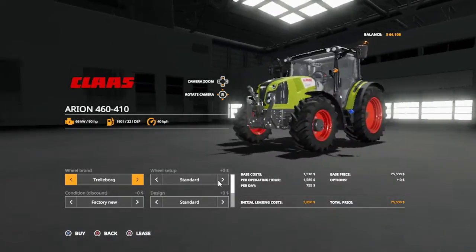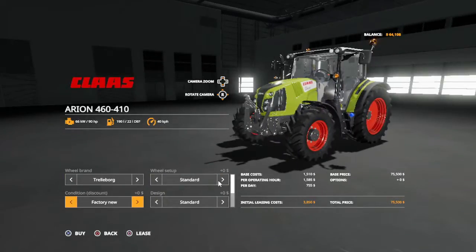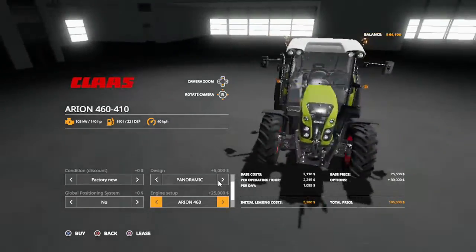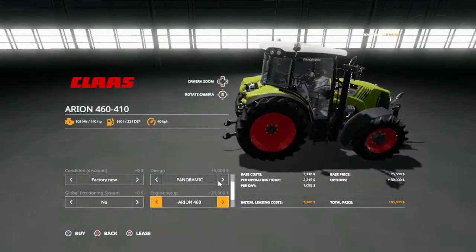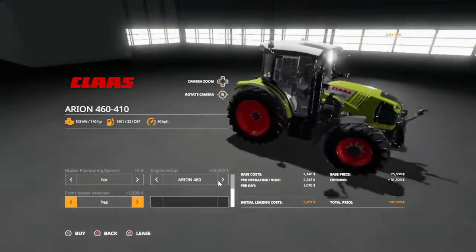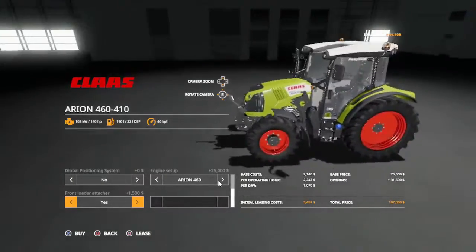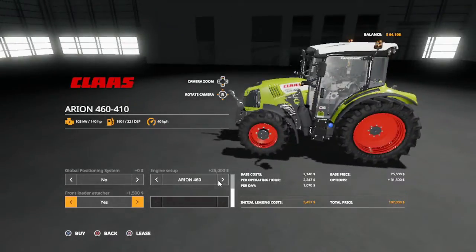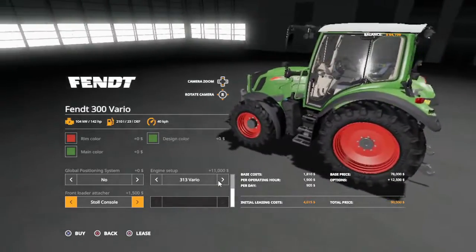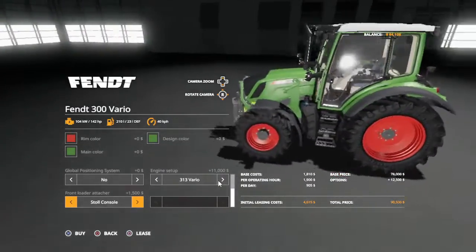Got the Ariane as well. It is a lot smaller horsepower rating. Oh yeah, keep panoramic because I like that. 140 horsepower, which does bring it up above that wind track. And it does come with a front loader. So we could probably even look at that actually. And we might do. Now the fence, another option. And I do actually like the fence. So I reckon we'll probably end up going with that.